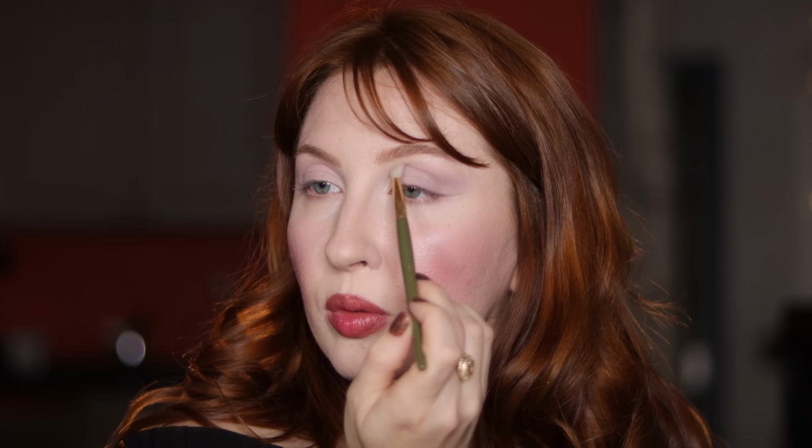I'm just kind of mimicking the shape of that soft wing down and swoop. Okay, let's get some sparkle going on. A little bit of glitter glue. And I'm going to use the Fenty Diamond Bomb to start. We'll see how far this gets me and if I want to put more sparkle.